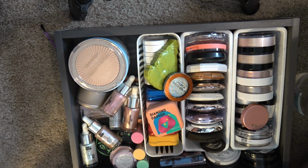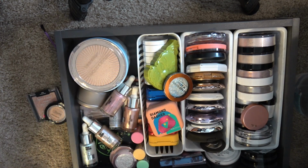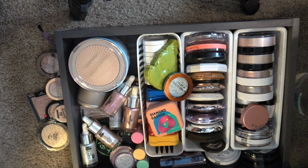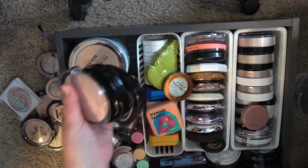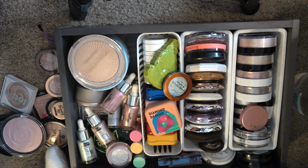Okay, well, you know what? I did better on that than I thought. I'm gonna do my highlight palettes in a second because I don't have too many, but okay, we got 1, 2, 3, 4, 5, 6, 7, 8, 9, 10, 11 out of my highlight drawer. That feels like progress. That feels like progress.